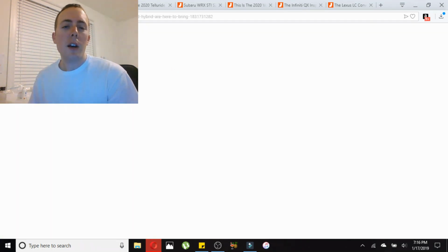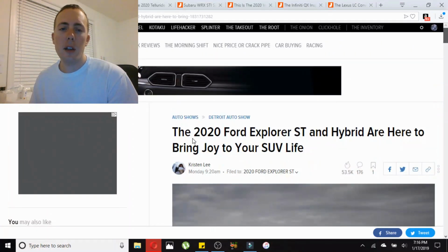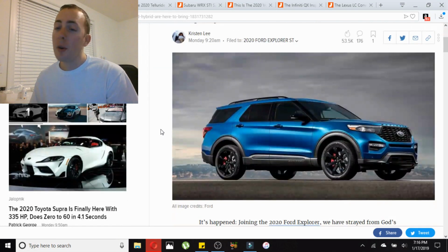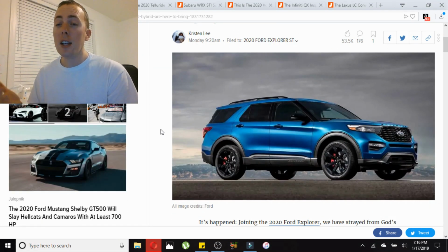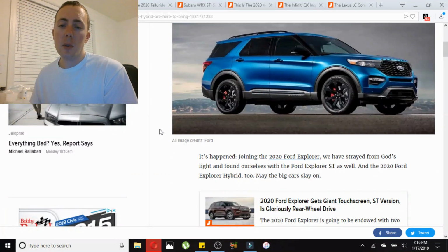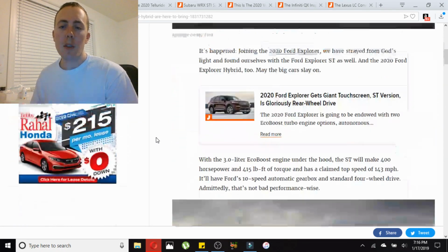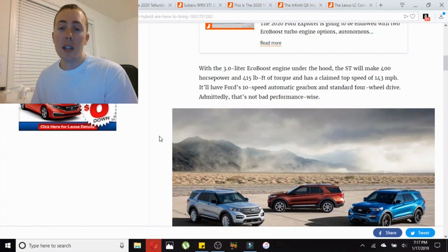Alright, so this first one we're going to be talking about is the 2020 Ford Explorer, and I think this is a car that is very popular in the United States, and I think it finally looks good. I honestly thought that the Ford Explorer before just really looked like a box on wheels. It doesn't really do anything for me, but now they're going to release a car called the Ford Explorer ST, which is this car right here with the blue and the black wheels and everything. This car is going to have a 3-liter EcoBoost engine under the hood, and the ST will make 400 horsepower and 415 foot-pounds of torque, that's pretty impressive.